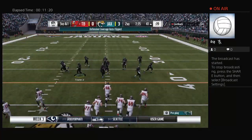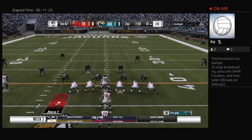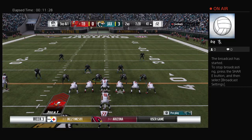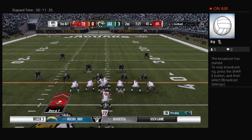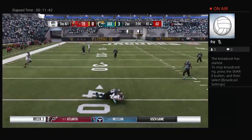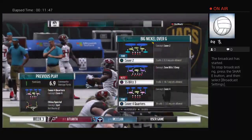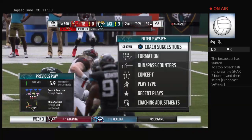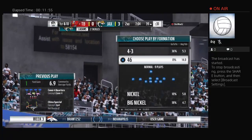This is 3rd and 1. Very likely 4-down territory even if they don't get it, though. Blue lady. 550, 550. Green, triple C. Hey, sub. Here's Winston. It's caught. Jones, and he's got the first before he's brought down at the 39-yard line. He needed a yard. That's what he got, and it's going to earn him a new set of downs.